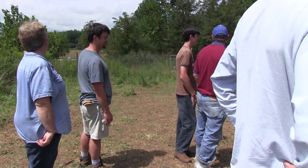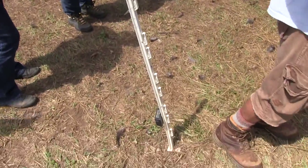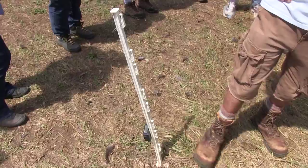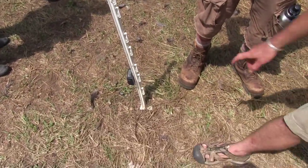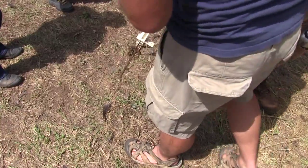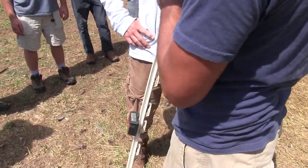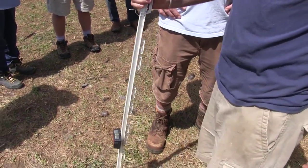So, any questions while we're here? What are these things? These are lights. They're solar powered. And this little light will flash, just like a Christmas light thing. Okay. And one of those Hawkeyes we were talking about, right? Is that for predators?